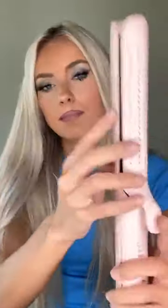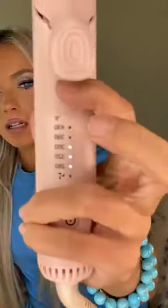Oh, I just realized that mine's cracked, probably because I throw it around a lot. Whoops, and I always turn it to 390. I'm not putting heat protectant in my hair because I already put a natural oil in, that's why my hair is so shiny. I put a little bit of argan oil in my hair this morning, and that's kind of a natural heat protectant, so I'm just gonna leave that in my hair.